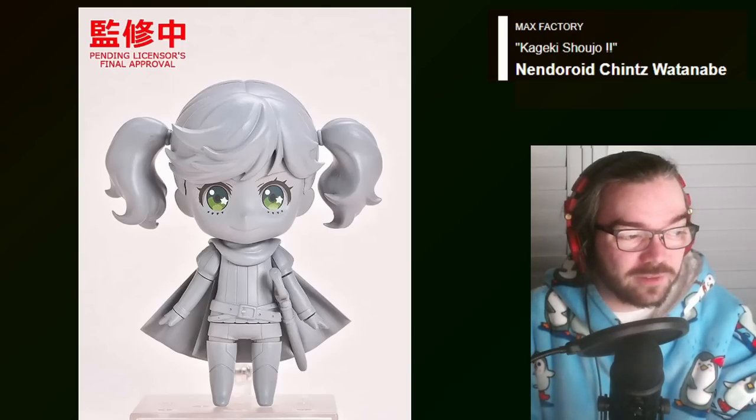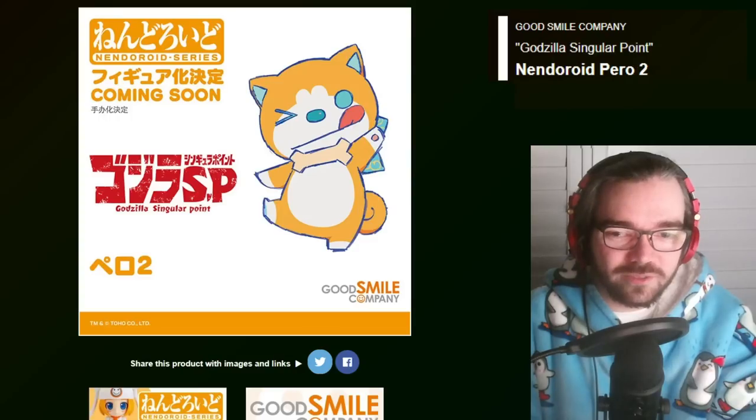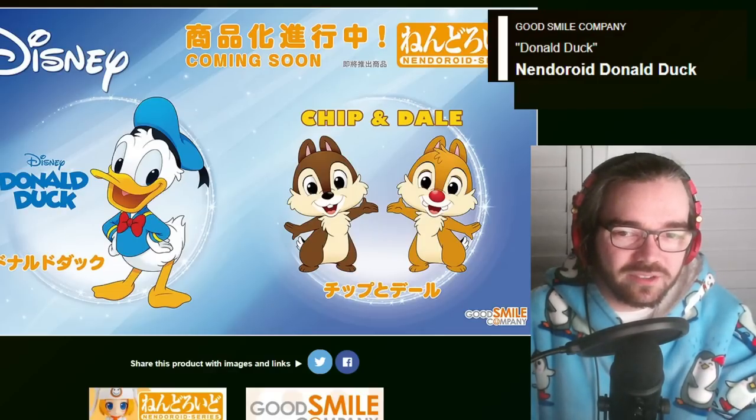Now for a bunch of stuff I have no idea about. I do like these character designs. It's from some Godzilla thing, so might be alright. Minnie Mouse, what up? Chip and Dale, Donald Duck.